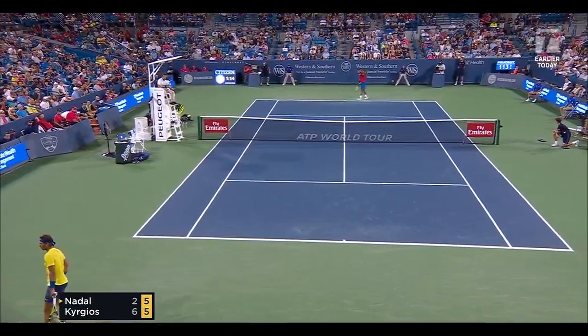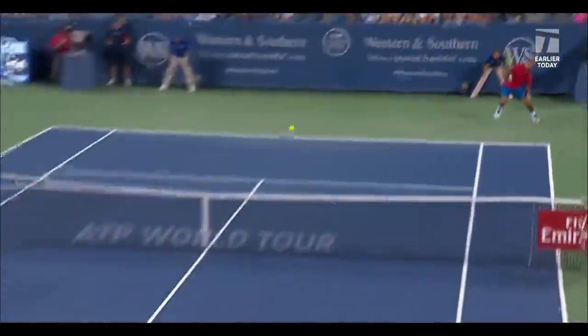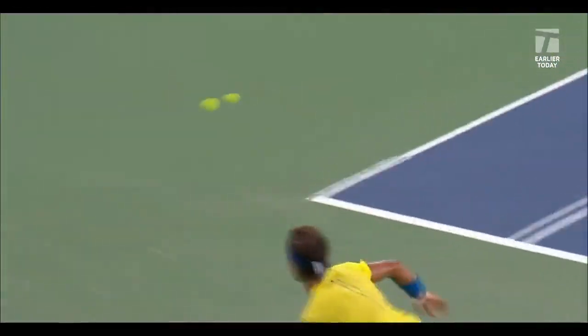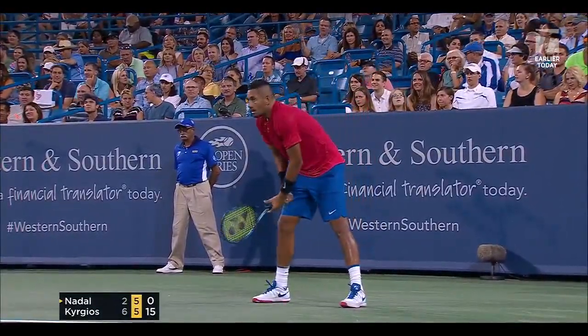Oh, goodness. How many of those were flirting with the line? It's unbelievable. Love 15. Nadal has 2 challenges remaining. Finds the fat width of the white.